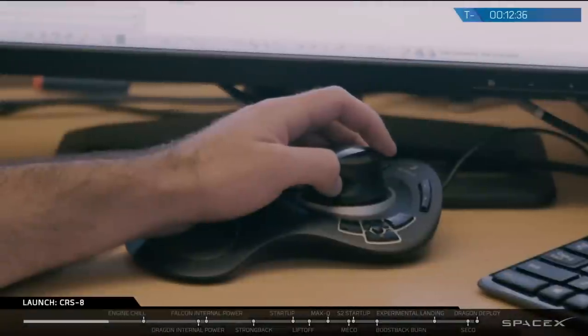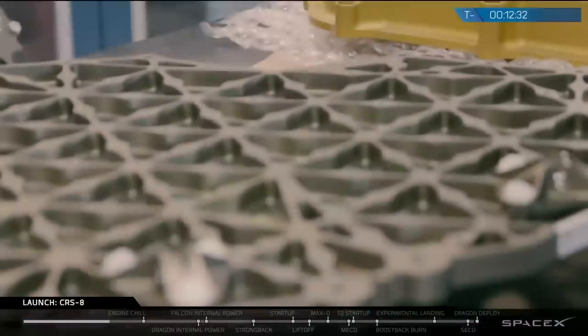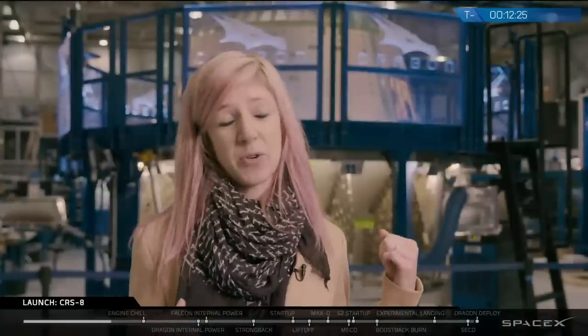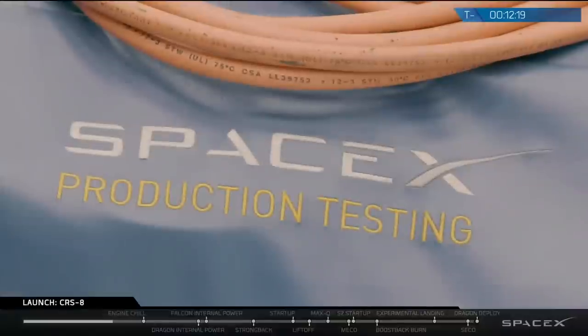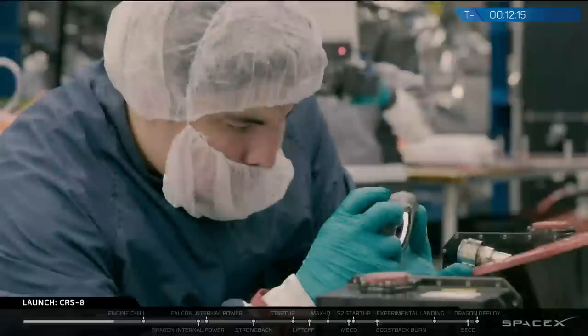Before Dragon gets to orbit, there's a lot that has to happen. First, it starts off in the design and analysis phase, where engineers iterate and ensure that we have a good design moving forward. After that, we go into the manufacturing and integration phase. This is where pieces of Dragon are manufactured and then assembled right here on the factory floor. It is then transferred into the clean room. In the clean room, we do all the final processing to ensure that Dragon meets all the cleanliness requirements that are needed to go to the International Space Station.